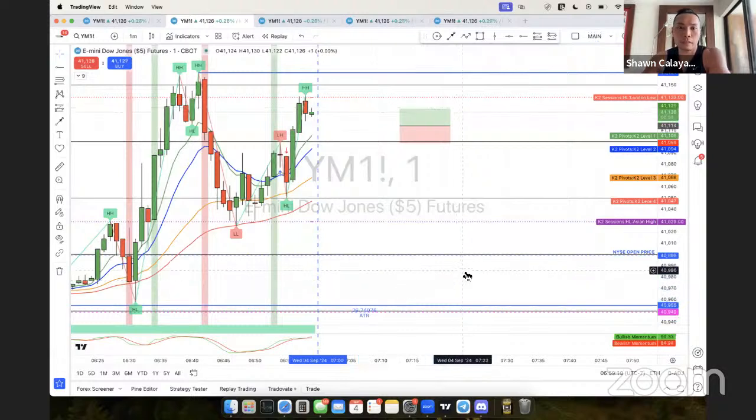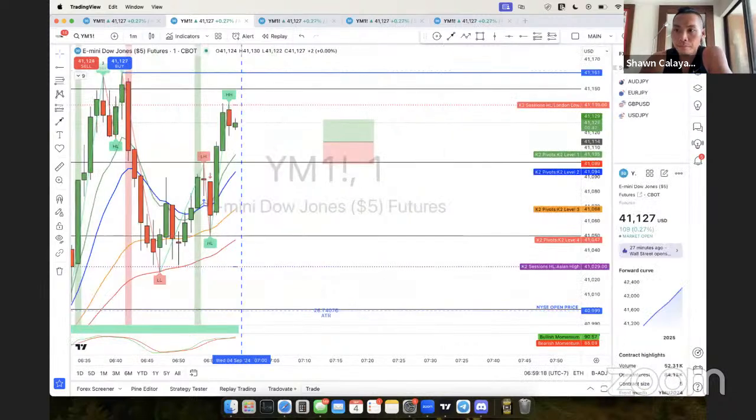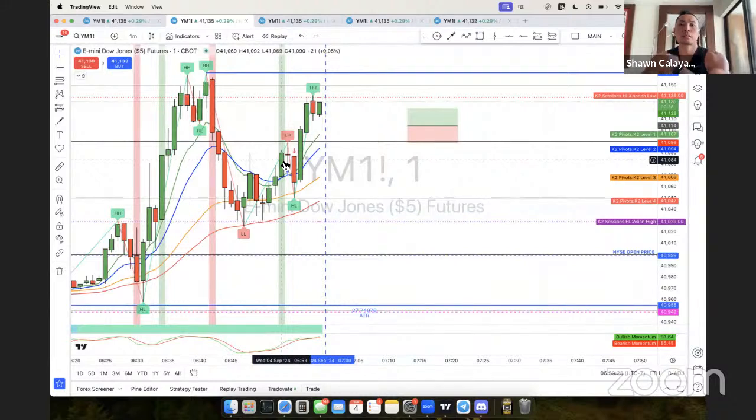Volatility here slowed down a bit. News right here at 7 o'clock. Once the news passes, we'll be looking for the next opportunity for entry. Again, there's no market flow that's come up yet for this buy signal, so it's still open game.